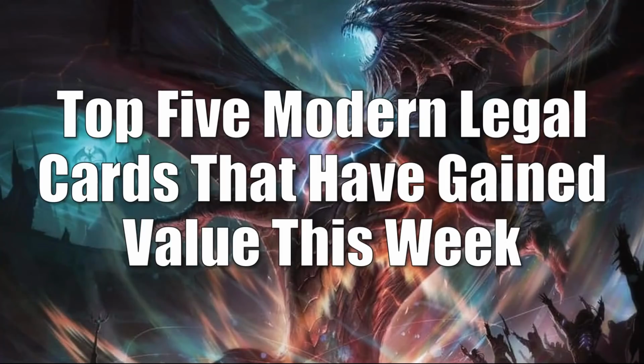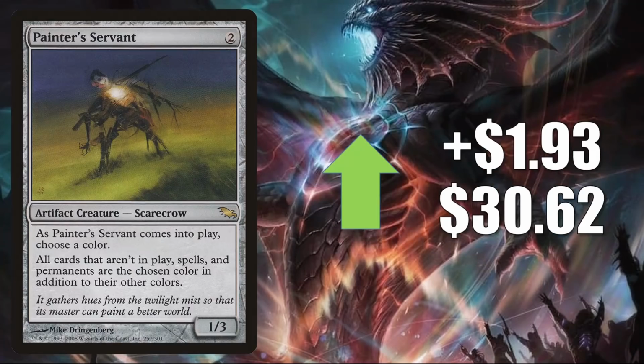Alright, on to the top 5 Modern legal cards that have gained value this week. Number 5, Painter's Servant, goes up $1.93 to $30.62. Legacy Painters decks have always been kicking around, but recently there's been a new copy, Teamer Snow Painter, and a lot of folks have been trying to assemble that deck and put up some good results on Magic Online.